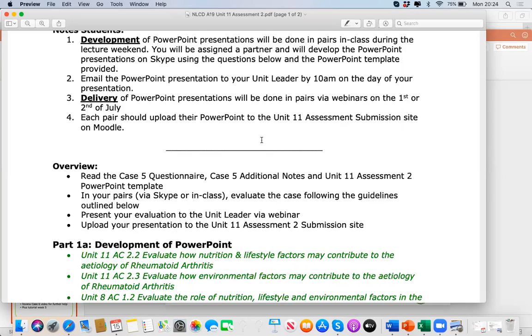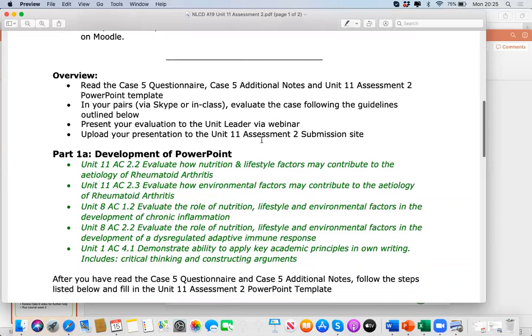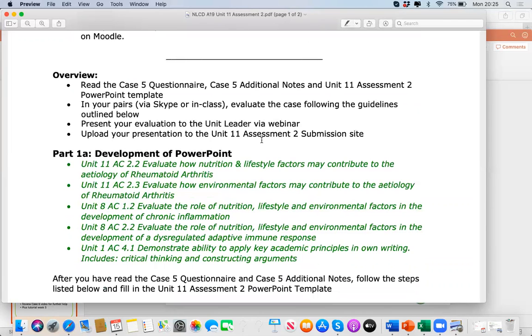Ideally, I've said 10, but 9 o'clock if at all possible, because we're starting at 12, just to give me enough time to review your presentations, because then I'll have made notes on what I want to ask or double check in your presentation, to make sure I get the best out of you to award you all the ACs that you deserve. So please do that, and the submission site is open and ready to go. The basics of it is to review case 5, and there are additional notes given to you, so it's not just the questionnaire, you have a bit extra.